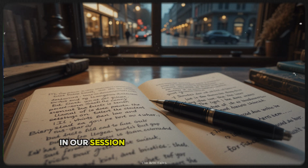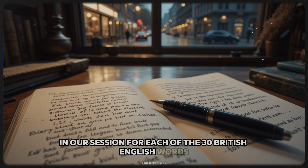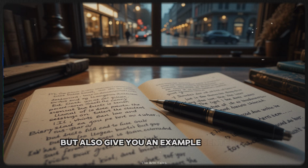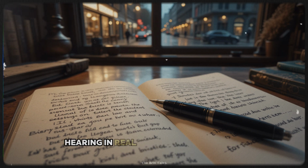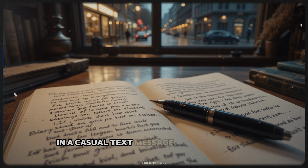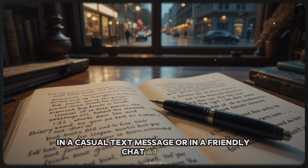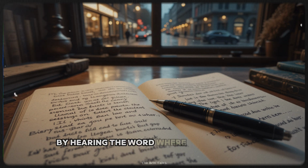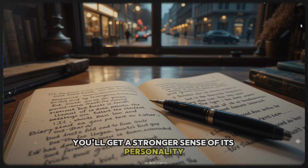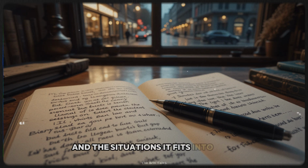In our session, for each of the 30 British English words, I'll not only tell you what it means, but also give you an example sentence you could imagine hearing in real life. This could be at a coffee shop, in a casual text message, or in a friendly chat at work. By hearing the word where it naturally belongs, you'll get a stronger sense of its personality and the situations it fits into best.